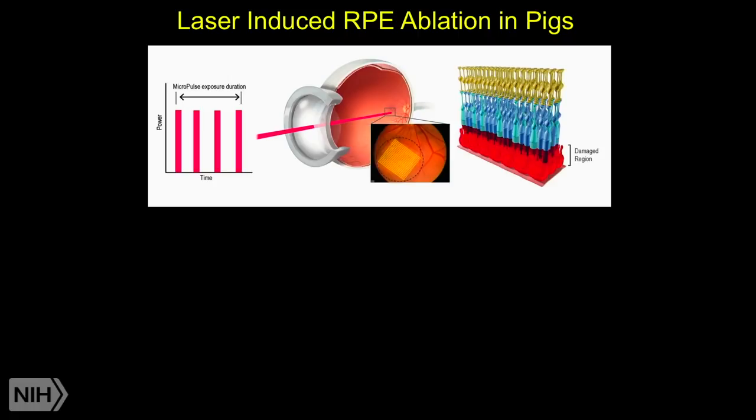But the problem with pigs is that there's no genetic model that looks similar to what happens in dry AMD in patients. So we created an injury model in pigs. What we did is we used micropulse laser to laser ablate RPE cells in the back of a pig eye.